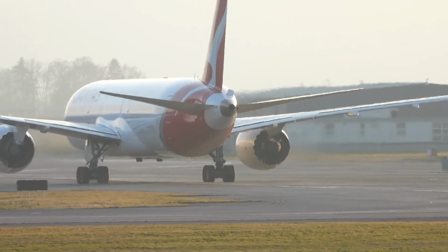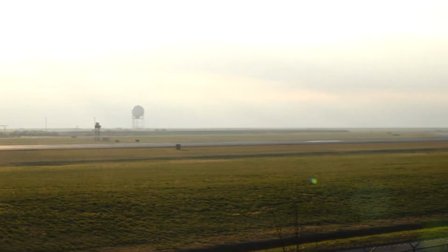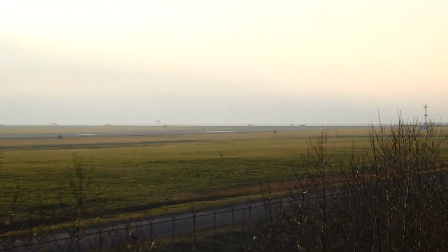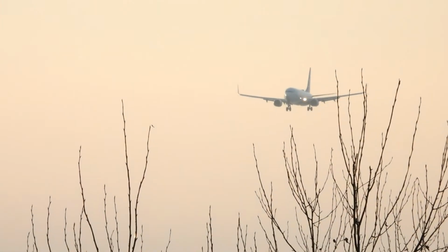Okay, so our next aircraft is on approach. I've got visual on it. Let's bring the camera around. This is WestJet 713. Let's see if I can find it. There it is. There she blows.